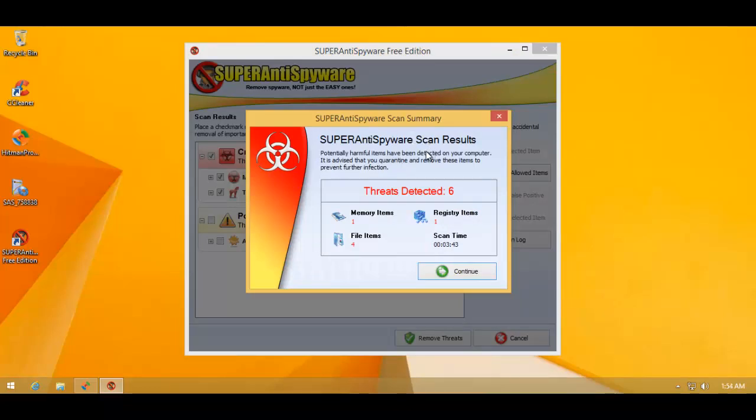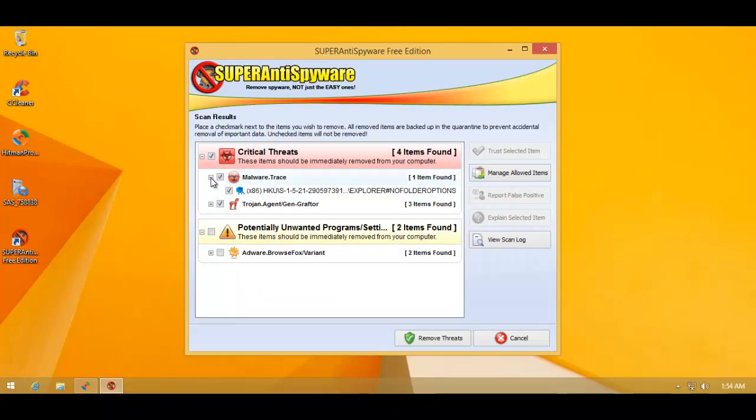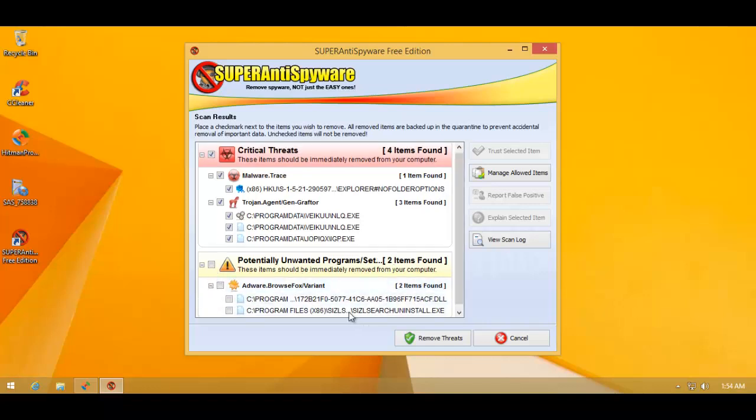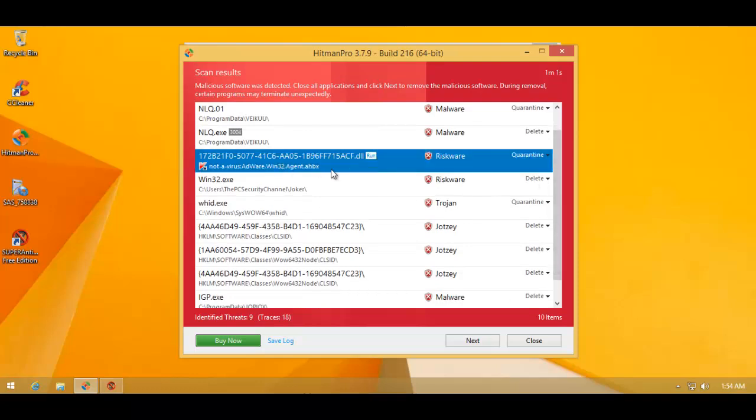Alright, so the full scan just completed, and I'm really happy with the scan speed. Just took less than 4 minutes. That's pretty fast. But let's see what it's found. So it found an extra malware trace. Okay, so that's the folder options one. And we've got 3 more files. I guess these are the same ones, but it didn't delete them because I didn't reboot. And now it's found a couple of PUPs as well. Okay, so I'm sure we can locate them in the Hitman Pro Results. Yeah, there you go. This is the PUP.